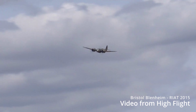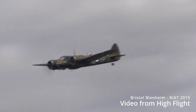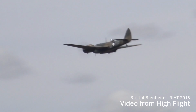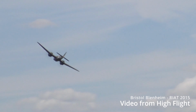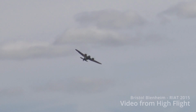The Blenheim itself was built as a Type 142 civil airliner to Lord Rothermere's request to build the fastest airliner in Europe. And it was stunning for its time. There's no doubt about it. By the start of World War II in RAF service, the aircraft was already outdated and it would later be, you know, relegated to training duties. The aircraft would have its heritage known in the Beaufort and Beaufighter series, however.